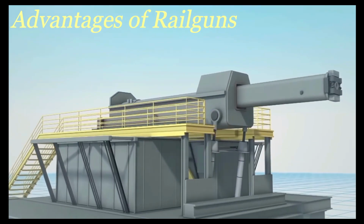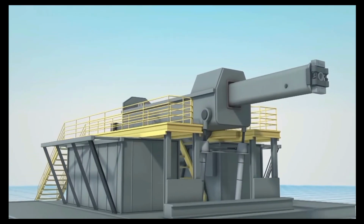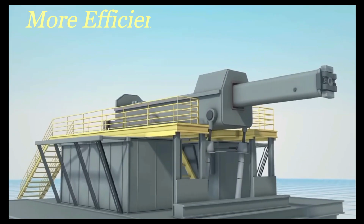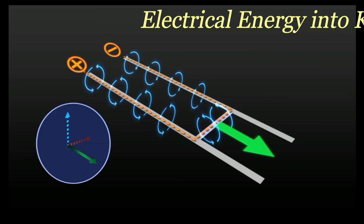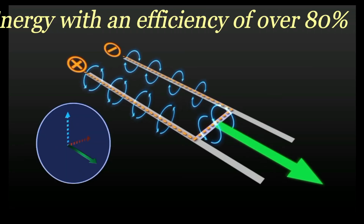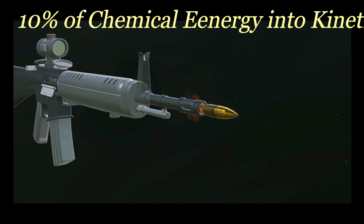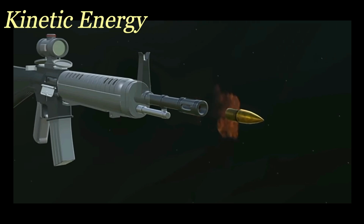Advantages of railguns. Railguns have several advantages over traditional firearms. They are more efficient. Railguns can convert electrical energy into kinetic energy with an efficiency of over 80%, while traditional firearms can only convert about 10% of chemical energy into kinetic energy.